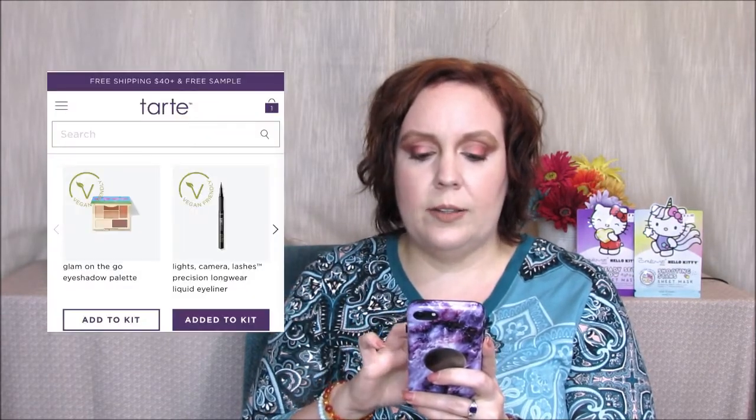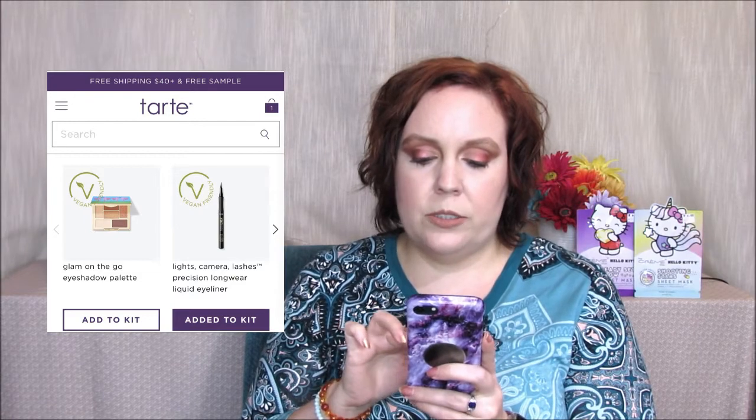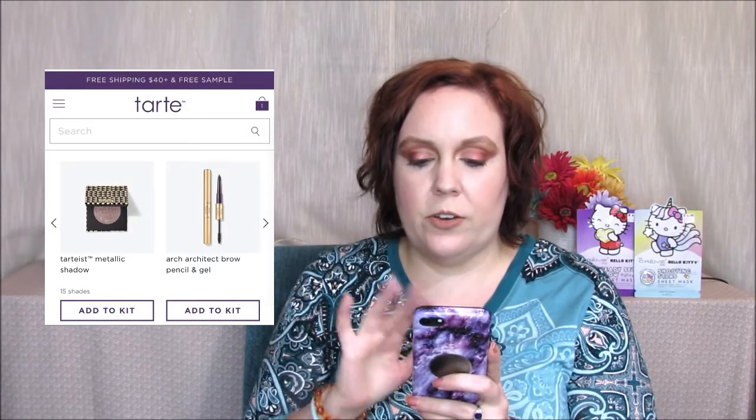So moving on to eyes, they had this Glam on the Go eyeshadow palette, just a cute little neutral brown gold, Lights, Camera, Lashes, Precision Longwear Liquid Liner. The Tardis Metallic Shadows, I have 3 of these shades. That's all you need to know about those. So I do love that product.